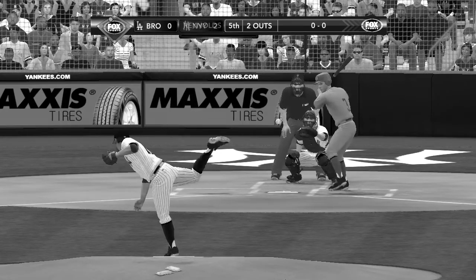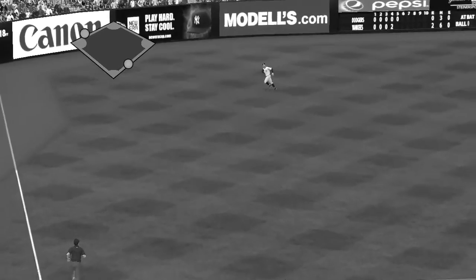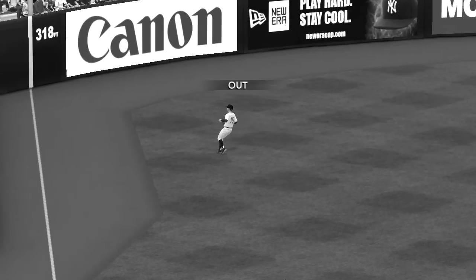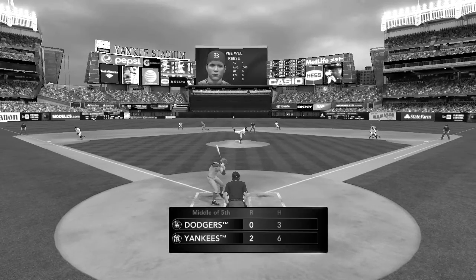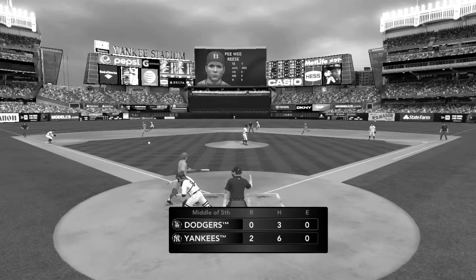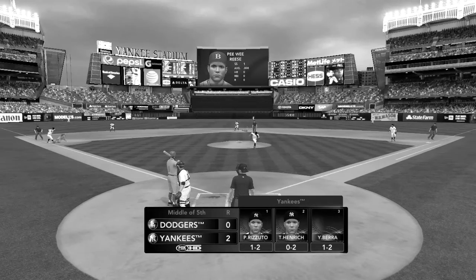First pitch on the way. Line to deep left field. That one's grabbed. Side retired. They pick up no runs on 2 hits and strand 1. Shutout baseball here in New York. The top of the order is due up next.